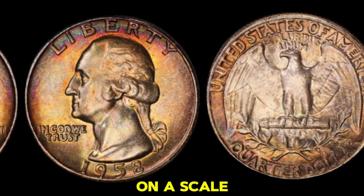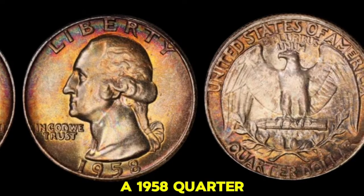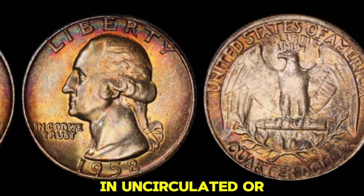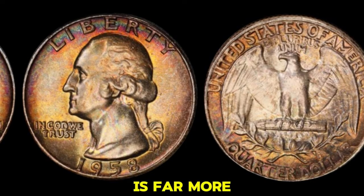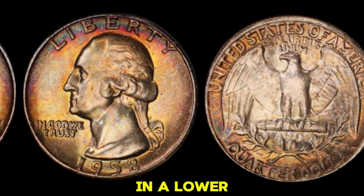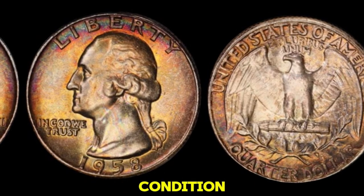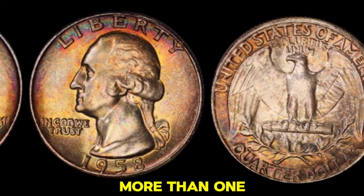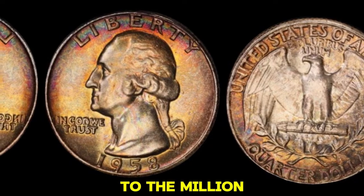Coins are graded on a scale from good, G, to mint state, MS. A 1958 quarter in uncirculated or MS grade, meaning it has minimal wear and retains sharp details, is far more valuable than one in a lower grade. As an example, if you find one in pristine condition, it could fetch a significant amount more than one that's seen heavy circulation. Now, let's get to the million-dollar question.